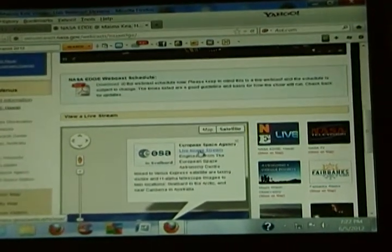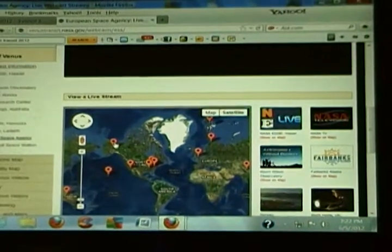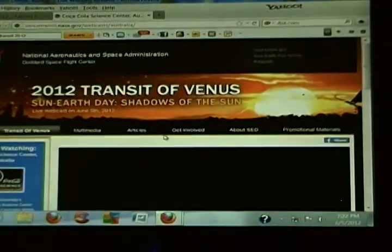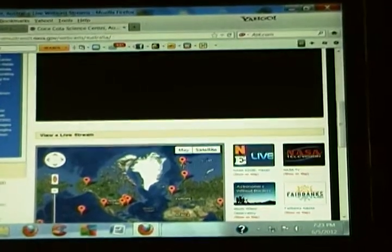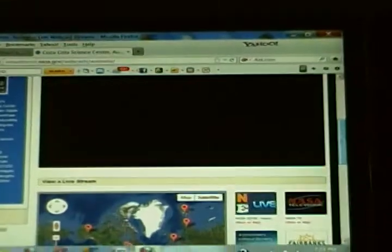Okay, well, I'm not interested in that. So from a space weather point of view, let's see this one from farther north. Nothing. Okay, let's see this one from Australia. Live webcast. Nothing. And as you can see, the thing's bouncing up and down, you're watching this, and there's nothing there on the feed.